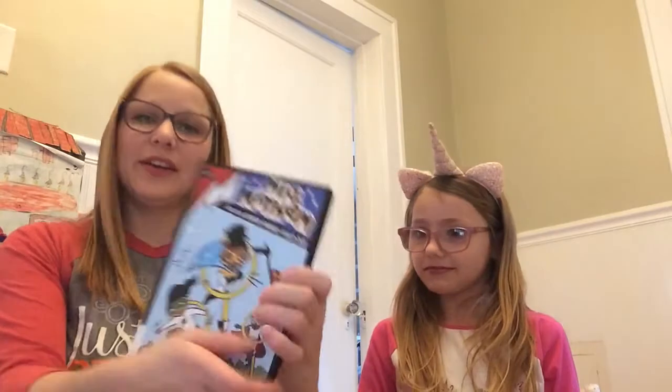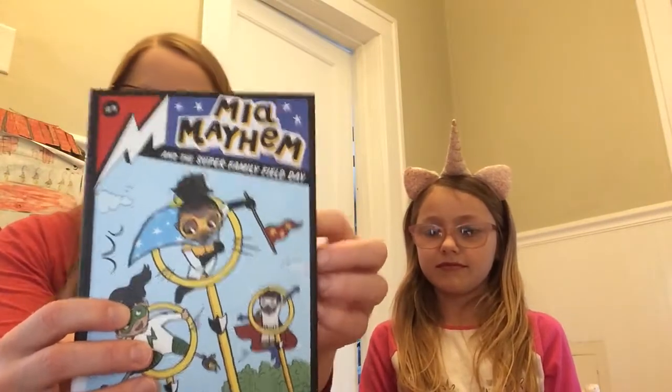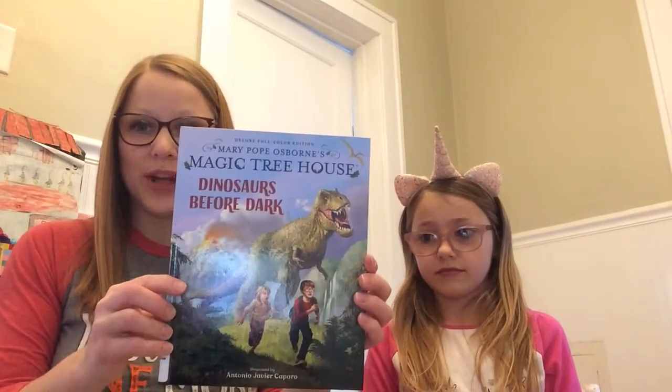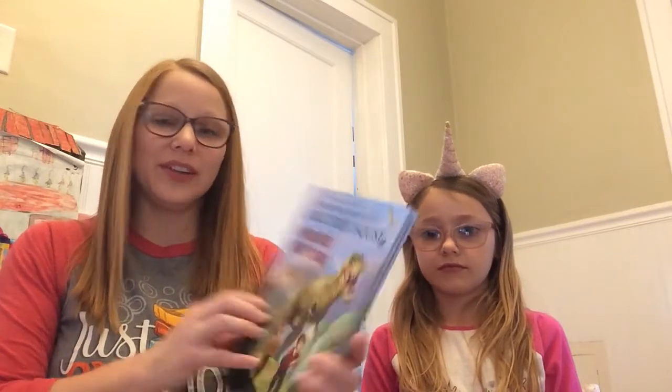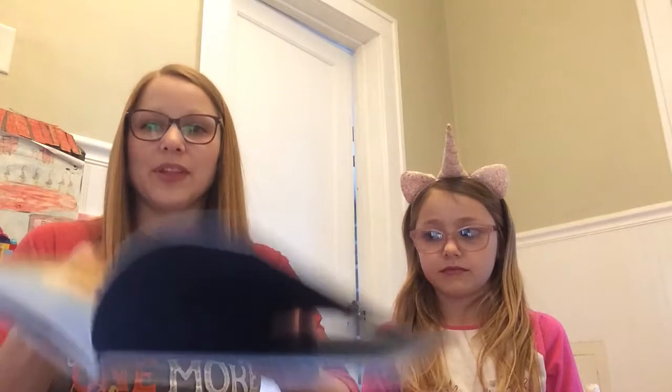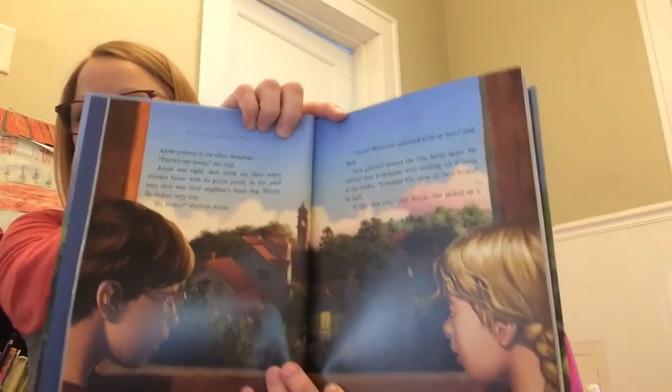Okay, so this is Mia Mayhem. This one I'm just going to talk about really quick because I was really excited for it. If you're familiar with the Magic Treehouse, this is the first one in the series in a deluxe full color edition. I will admit I've tried to get Nora to read the Magic Treehouse a few times and she was just never quite interested. This version is fully illustrated. It kind of looks more like a picture book than a chapter book.